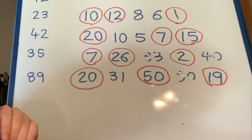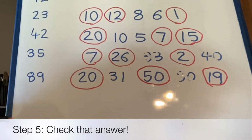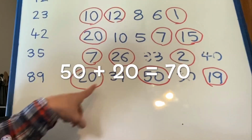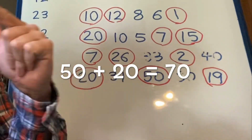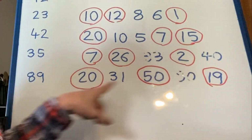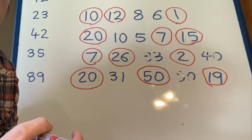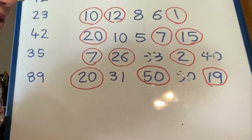I'm going to double check the answer because I did that quite quickly, and so I need to make sure I check my answer before I finish. So I've got 50, add 20, so just adding on 2 10s to 50, aren't I? So 60, 70, add 19. Now with 19, it's got 1 10 and 9 ones. So I'm on 70, add another 10, 80, add on the 9 ones, 80, add 9, 89. There we go. Well done.